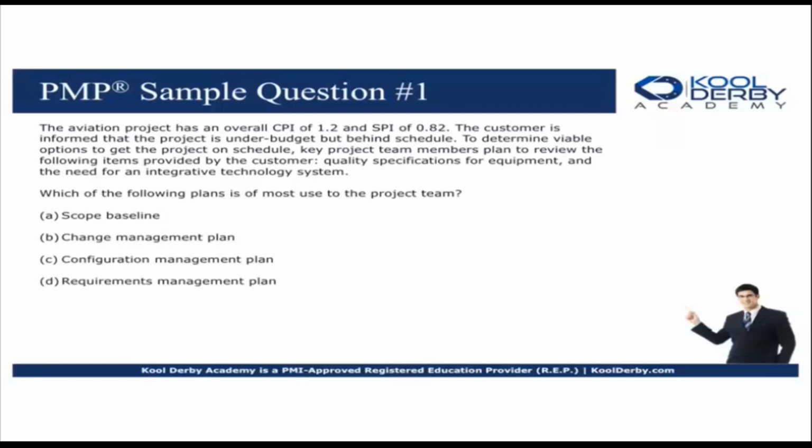Now, what's going on here? So we really are looking for something that tells us about what the customer wants. Quality specifications for equipment and the need for an integrative technology system. Which one tells us that? Scope baseline? Change management? Well, we already know scope baseline is not the answer. Change management plan? Well, we're not really talking about changes right now. We're just talking about what the customer wants. Configuration management plan? Well, we're not talking about tracking stuff, right? We're just talking about what the customer wants. So get what the answer is.